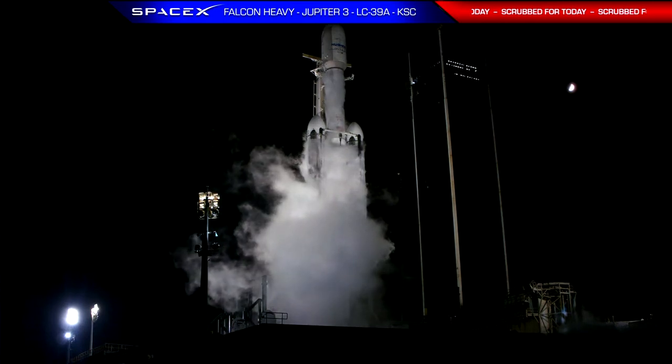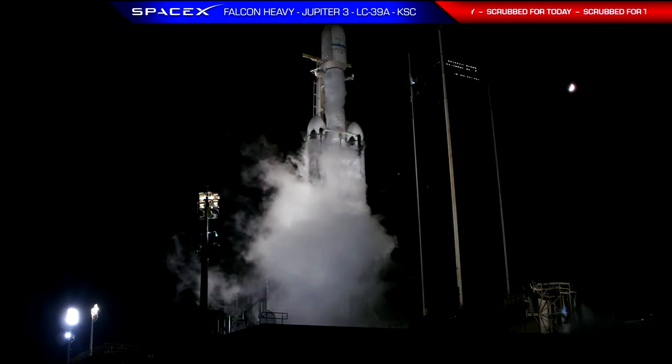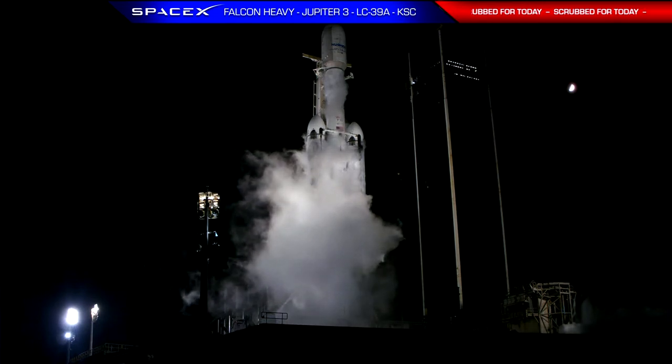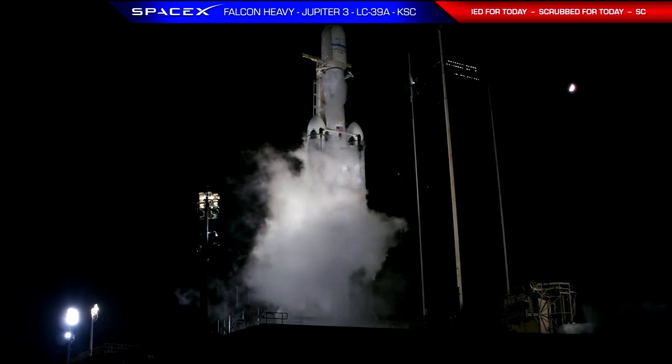Again, the vehicle and payload are in good health, but this will end our launch attempt for today. Our next launch opportunity is tomorrow around the same time, so keep an eye on our social media channels for updates.